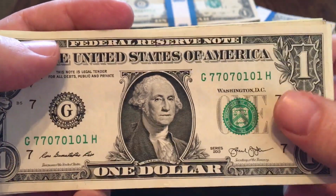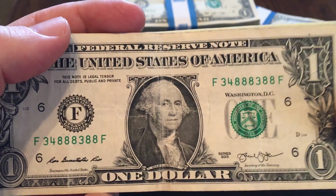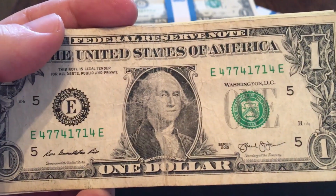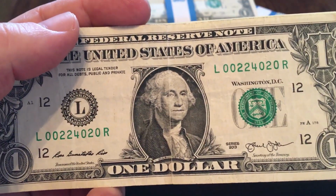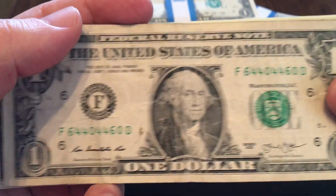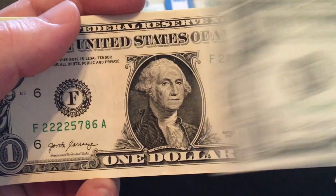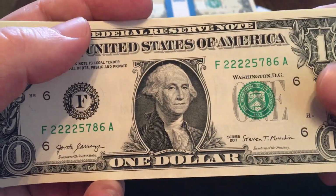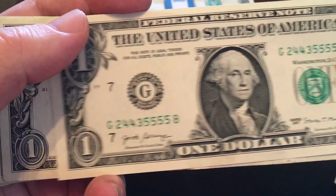Did find some trinaries: 0s, 1s, and 7s. This one's 3s, 4s, and 8s. 1s, 4s, and 7s on this particular one. 0s, 2s, and 4s here. 0s, 4s, and 6s. And then I've got some quads. Quad 1s. Quad 2s, a nice crisp note. Quad 5s, also a nice crisp note.